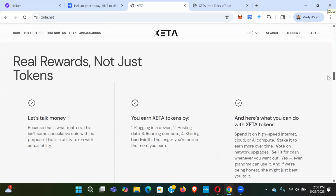And it says here real rewards, not just tokens. Let's talk about money because that's what matters. This isn't some speculative coin with no purpose. This is a utility token with actual utility, right? So again, this is not a meme token or anything like that. Not that there's anything wrong with meme tokens, right?